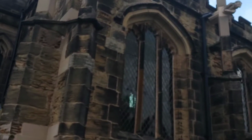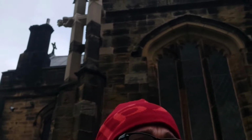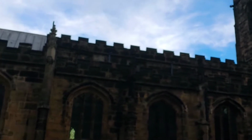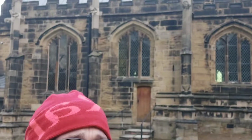How nice is that? How beautiful does that look? And that's stunning. Even better when you get to this side. It's amazing. Beautiful, beautiful church. We'll stand over here so you can get a better view. There you go. How nice is that? Yeah. How gorgeous is that?